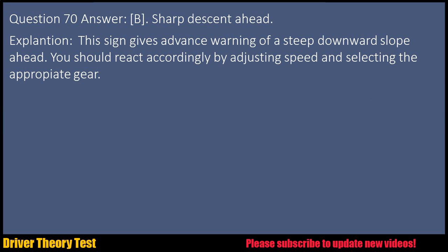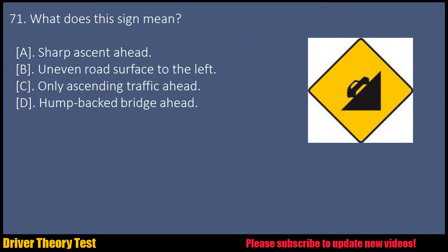Question 70. Answer: B. Sharp descent ahead. Explanation: this sign gives advance warning of a steep downward slope ahead. You should react accordingly by adjusting speed and selecting the appropriate gear. Question 71. What does this sign mean?